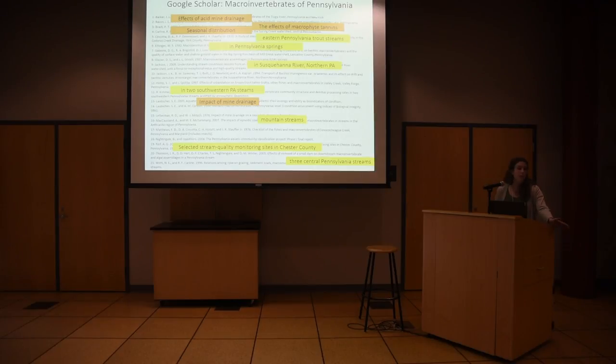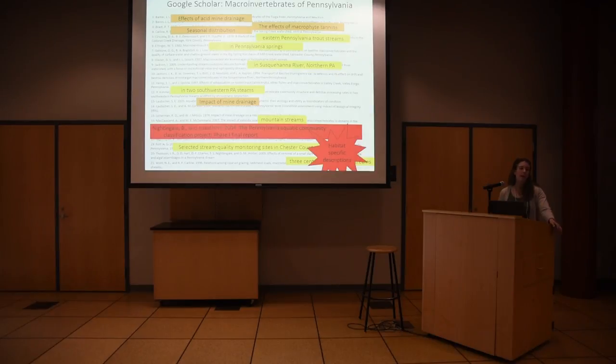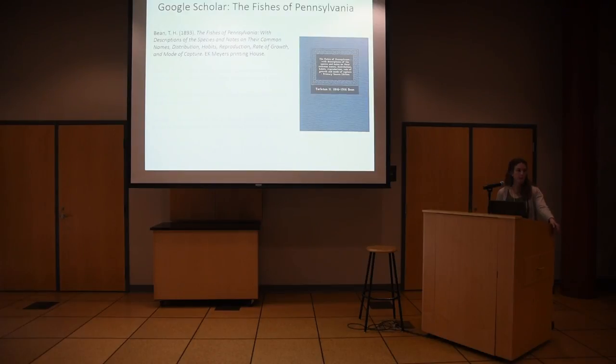And it would be pretty difficult. I mean, when we talk about insect diversity, we're talking about tens of thousands of species, whereas in Pennsylvania we have about 400 fish species. So it's a little easier to quantify in the order of hundreds rather than thousands. There is one paper put out by the Western Pennsylvania Conservancy that looks at aquatic community classification, but again, these are very habitat-specific descriptions. Whereas if you go to Google Scholar and say the fishes of Pennsylvania, there are four books that come right up to the top.